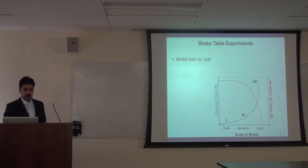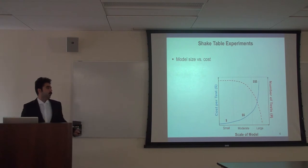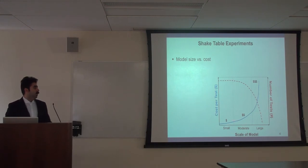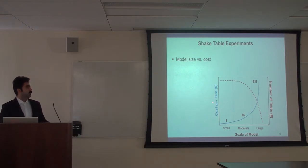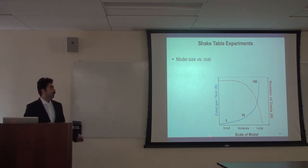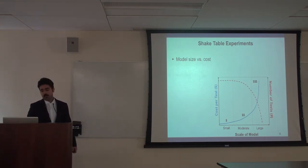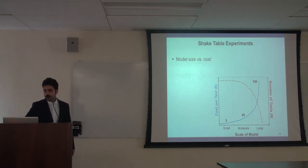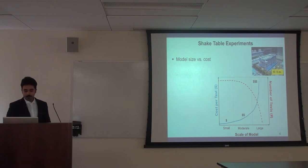Based on the number of tests, the cost per test, and the scale of the model, we have to decide what kind of shake table and what size of box or model we are going to use. As we can see, as the scale of the model increases, the cost per test increases exponentially, and the number of tests decreases. Based on the funding options that we have, we decided to do two tests: one without mitigation as a benchmark test, and one with mitigation with helical piles. I'm going to talk about them in detail.